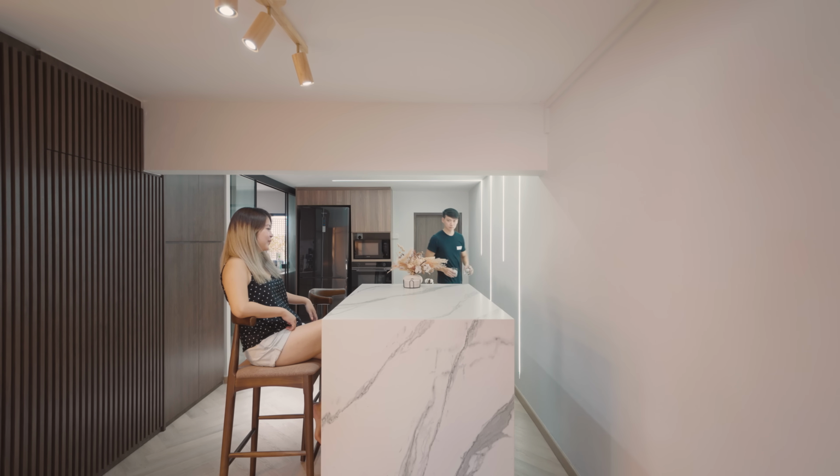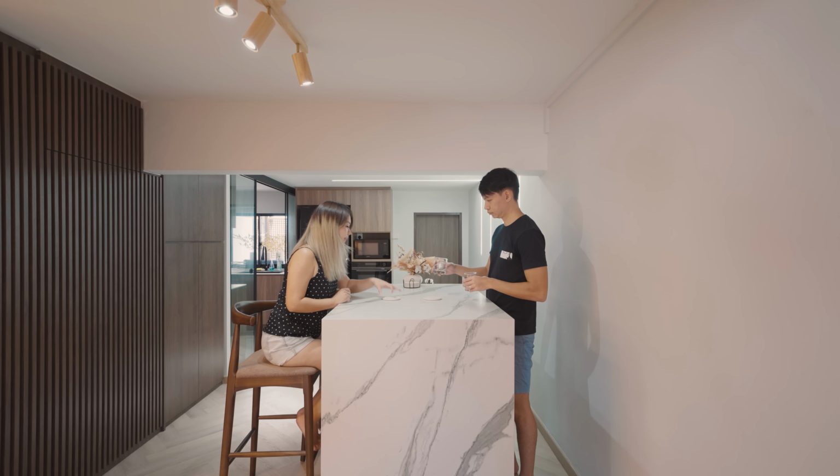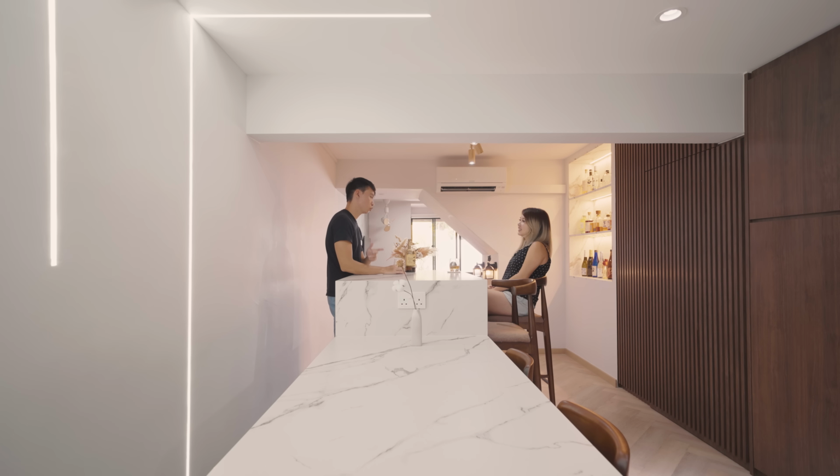Moving on to the dining area as well as the alcohol shelf, we actually did a lot of work over there, and what we did was to actually hack a room that was originally on the left side of the space and then shift the kitchen to the left. There wasn't really much room for a traditional kitchen island, so what we did there was to have this custom-made dining plus bar island instead.